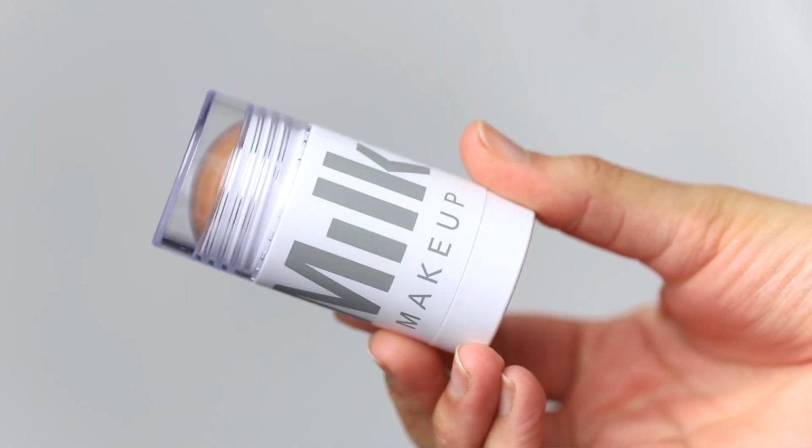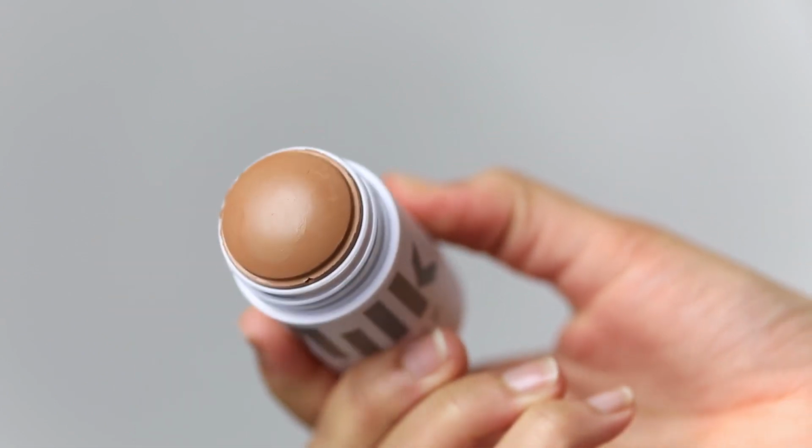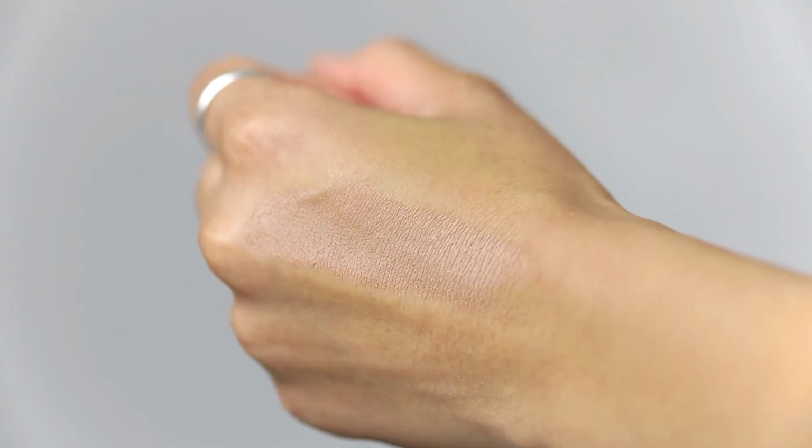So we're going to go in with the matte bronzer. This is probably one of my favourite products of theirs. It's a cream bronzer stick. It comes in 2 shades. The shade I have is Baked, and it's the lighter of the 2 shades. This is quite light, for me anyway. You can see it on my skin, but it's subtle, and the darker shade is probably better for me.